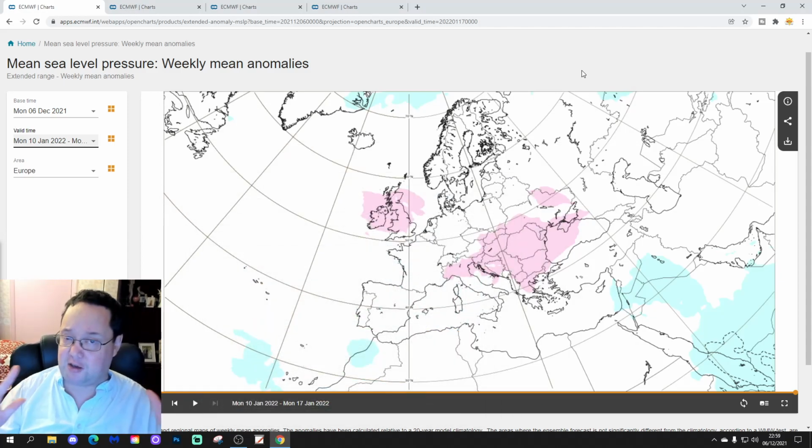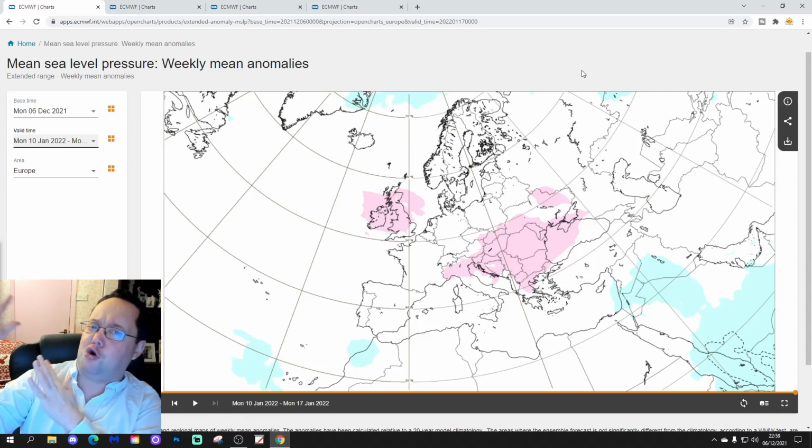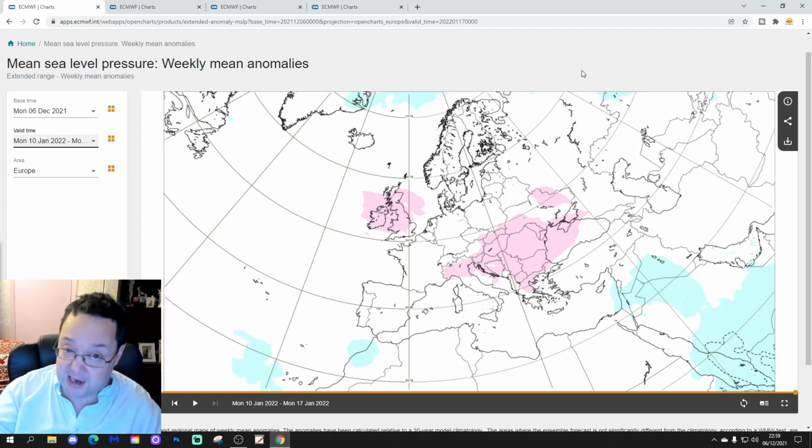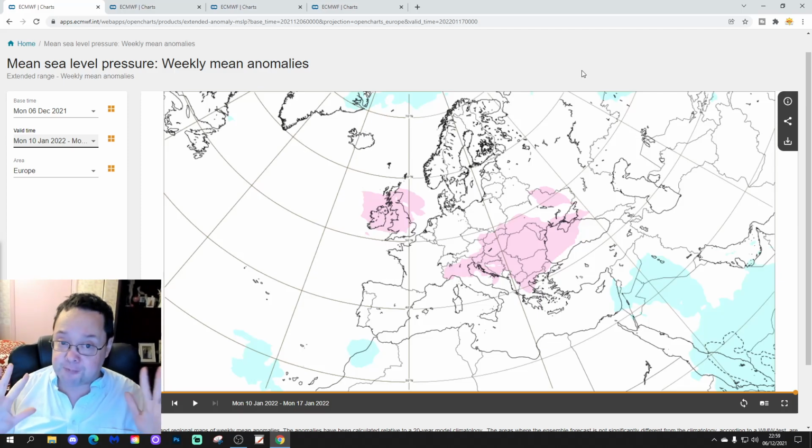So we're going to get some high pressure building up across many northern and western parts of Europe as we go towards the Christmas period and beyond into the new year and early January. Will that high pressure sit there close to the UK, between the UK and Denmark, for 3 weeks? Or will that high pressure go a little bit further northwards? And if it does, it centres over Scandinavia. If it does that, then much of northern Europe will be engulfed in a big freeze. So the position of that high pressure around Christmas and New Year can be absolutely critical.